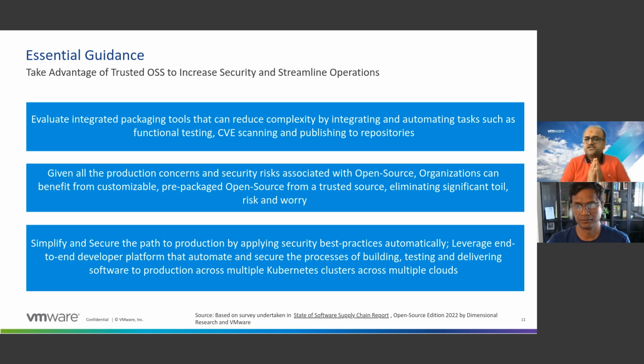So we studied the best practices from our customers, and this is the essential guidance we could distill out of the number of conversations we had with our customers. The first thing regarding packaging best practice, which many customers are adopting, is that customers are keen to evaluate integrated packaging tools. That means those tools which can reduce the complexity by integrating and automating tasks like functional testing, CVE scanning, and then publishing to the repository.